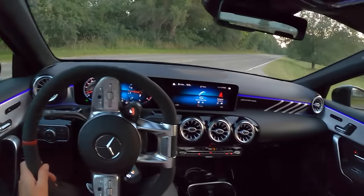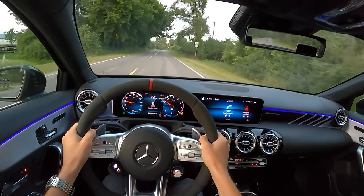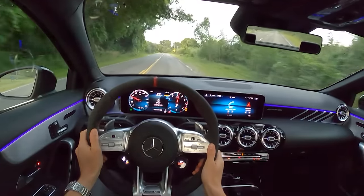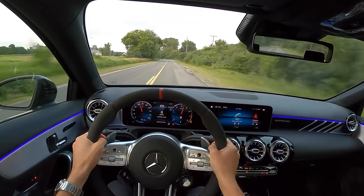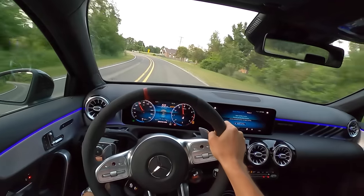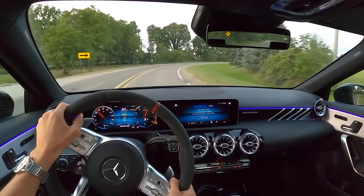Throw it into Sport Plus. We'll turn off our traction control and see what it does off the line. Race start gives us a little bit extra oomph. Between shifts, a little bit of a kick in the backside, which is always exciting. This thing does sound good.